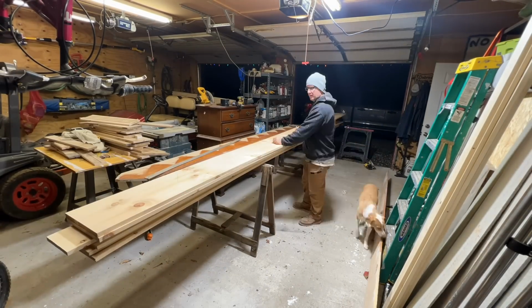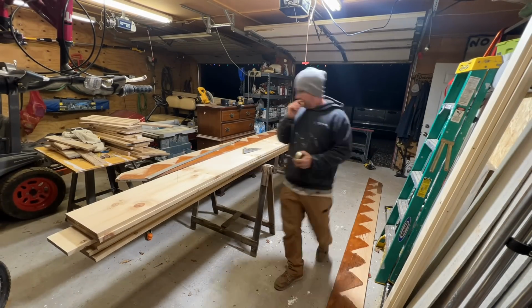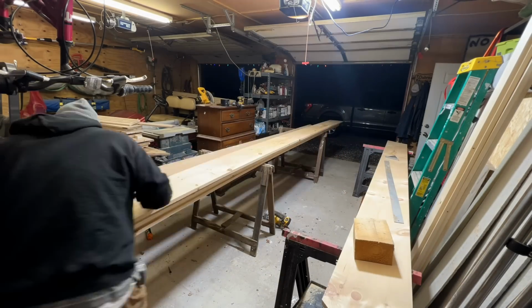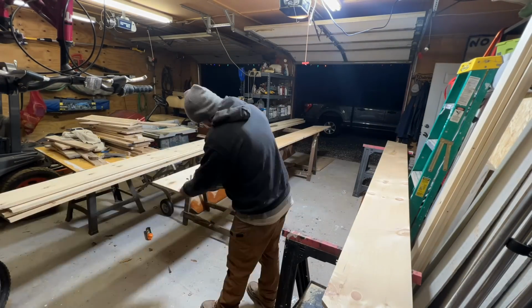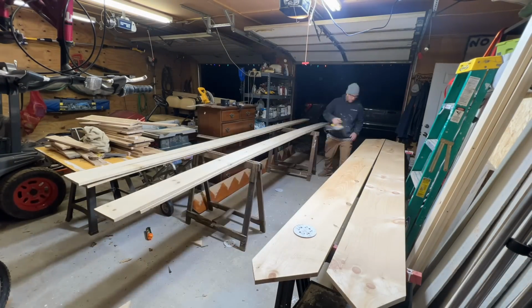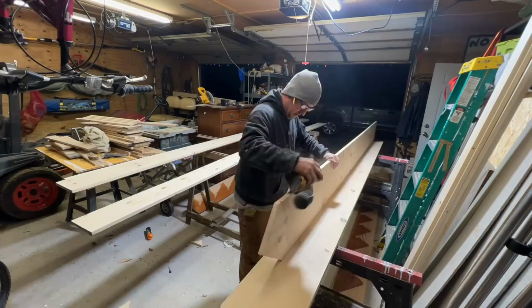So it was time to start prepping my material. I started with the skirt boards. I just used the old skirt boards as a guide, so I just traced them onto my new material and then cut them out. I figured that was going to be the best way. I didn't have to worry about any angles or any lengths or anything like that, and they would just go back in the same way that they came out.